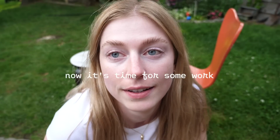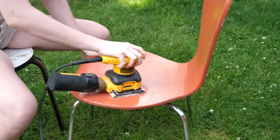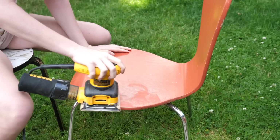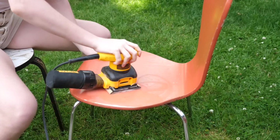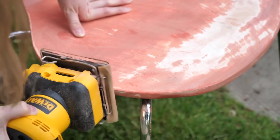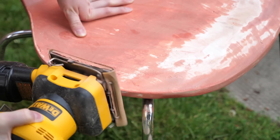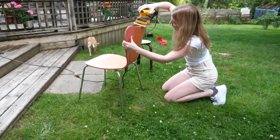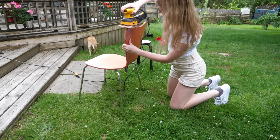So now for the work, and this work is not hard, especially if you have an electric sander like myself, but a hand and a piece of sandpaper will also do. If you have some furniture that you want to paint, you want to sand it so it's nice and smooth, so the paint will stick evenly and not be bumpy and not be gross. We want it to look spiffy.